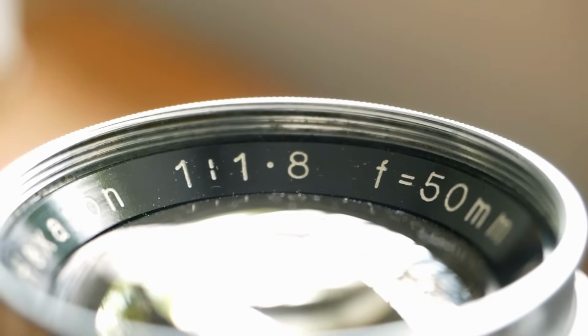If you don't mind the fixed lens and the EV values, then you get a really, really nice setup, a beautiful quality, and a really nice sharp 50mm lens that we will dive deeper into in a minute.